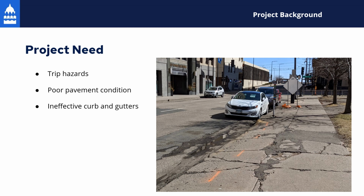The primary need for this project is to address the issues we see in the photo on the screen, such as trip hazards, poor pavement condition, and ineffective curb and gutters. Minnesota Street has had many patchwork improvements over the years. You can see many of them in this photo, but it hasn't been comprehensively improved for more than 50 years.